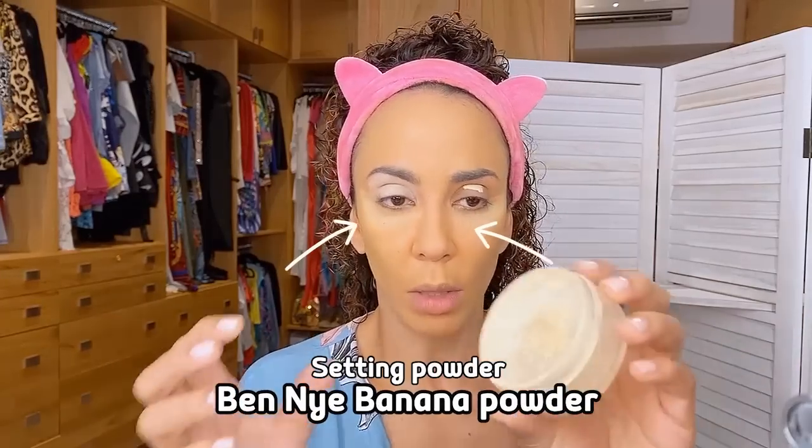Anyway, I just put on, this is a Ben Nye Banana powder, and I have it in this little old powder container here, and I just put that under my eyes to catch any fallout from the eyeshadow that I'm going to use. Also, it helps to set the concealer.